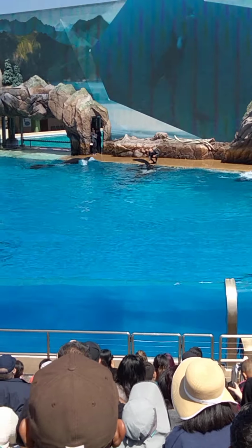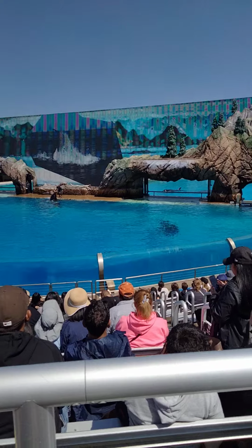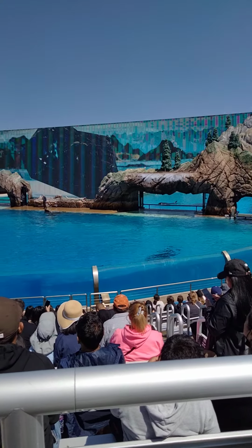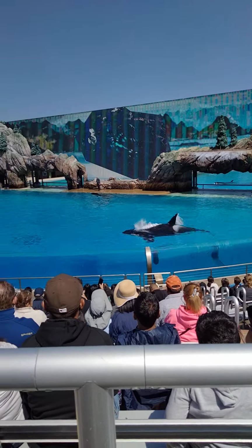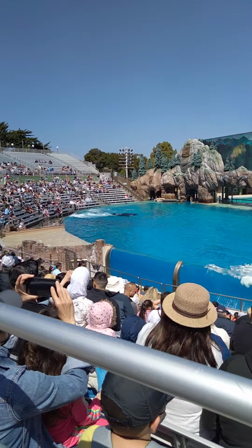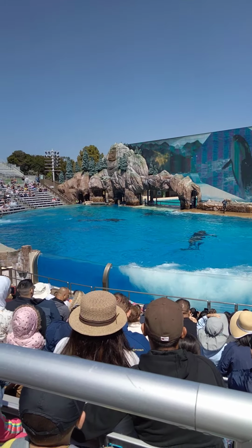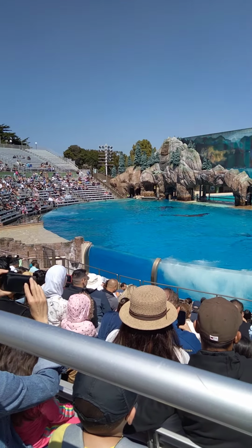Play is an important part of everyday life for killer whales. It's how they teach young whales to hunt and practice those skills as they grow. Killer whales spend lots of time interacting and showing off their playful side, both in the wild and right here at SeaWorld.